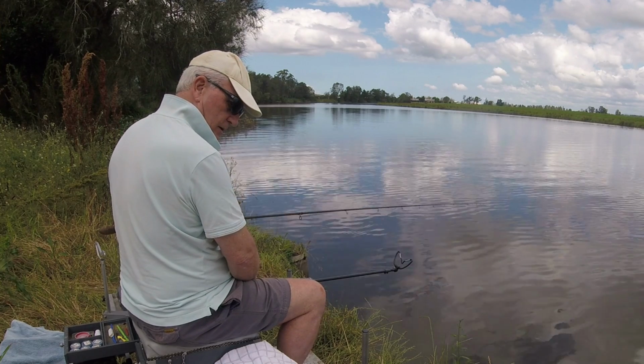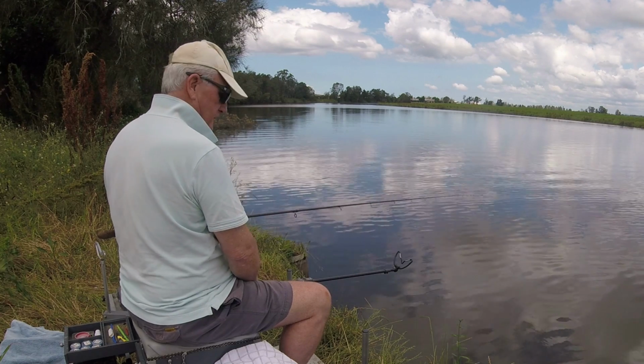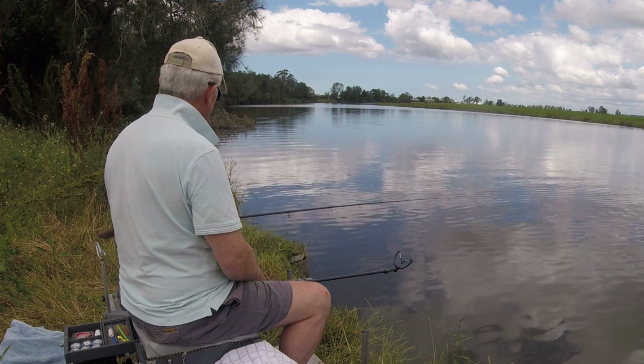Just check my depth marker. Yeah, we've definitely gone down a good couple of feet since I arrived. The trouble is, I've only got this 3.3 metre landing net on, so if it does drop like it usually does, I'll have to change to the 4.5 metre net if I catch anything.